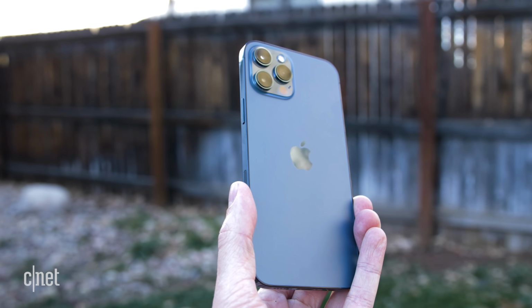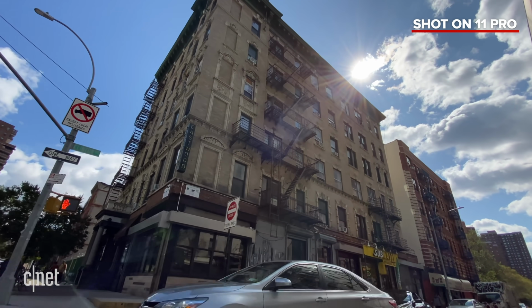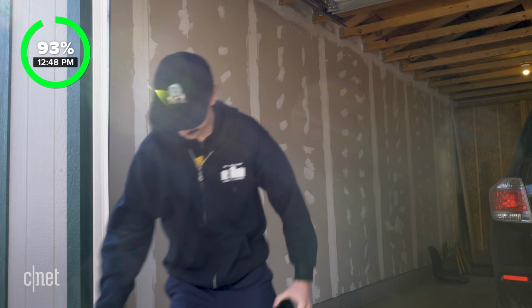So the 12 Pro Max is supposed to have even better video stabilization than last year's model, which I happen to think was already pretty great. So I'm gonna skate a couple laps around my neighborhood and compare this to the 11 Pro and a few others while we're at it.